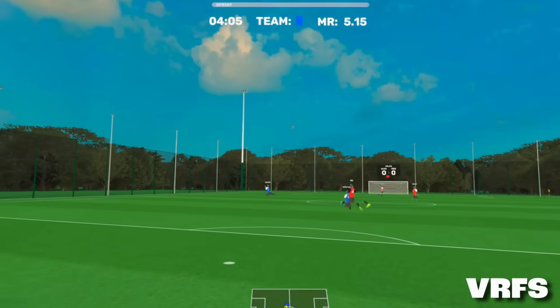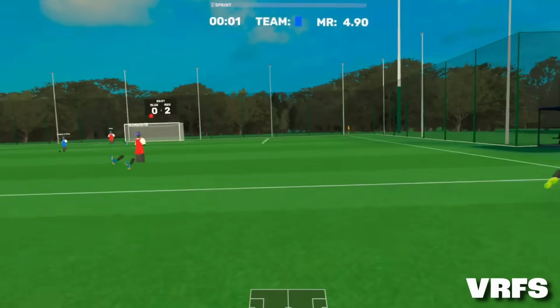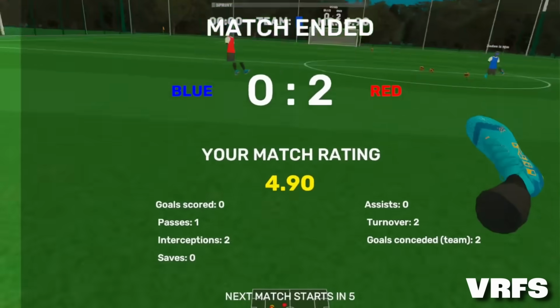They have multiplayer lobbies, and while I only checked out this one, it seems like they had a lot of other stuff going on too. Yeah, like I said, not much to it, but a super solid game, and if you like soccer, go get this one, you'll love it.